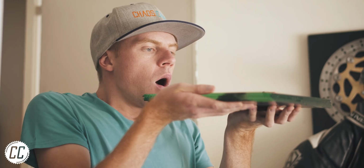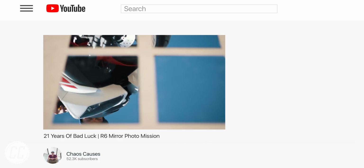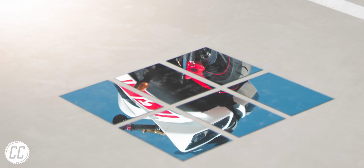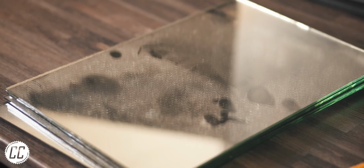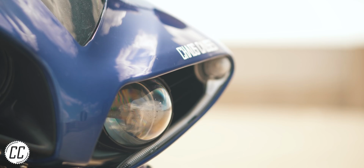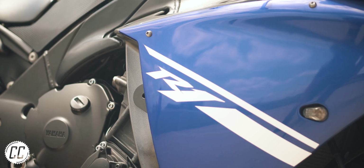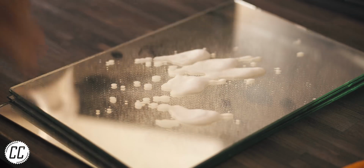I was recently cleaning out cupboards when I found these. These are 6 mirrors that I got cut back when I had my R6. They were used to get some really cool photos of the R6 up on the same rooftop, and then somehow ended up in a cupboard to gather dust for over a year. Nonetheless, finding them up there brought back R6 memories and gave me a good reason to take the R1 out and have some fun with the camera. But first, they looked like they needed a bit of cleaning up.